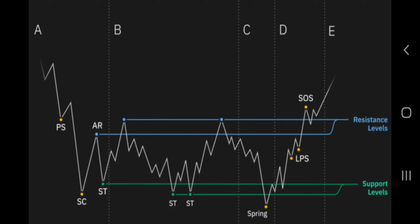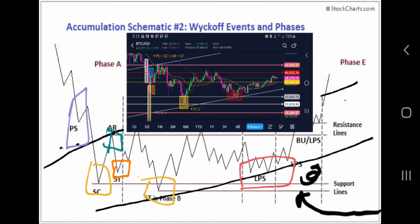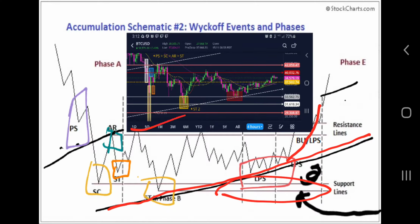And right now we're kind of seeing a little bit of an LPS around here. Before I get too far along, here's another schematic. Initially we were on this more of a rising gradient type where we don't necessarily have that spring event down near the selling climax and below the test. But again, a rising gradient where we eventually just come up on an SOS and exit. And you can see with this overlay here that we were following that initially.